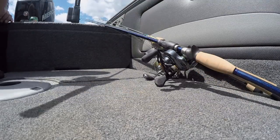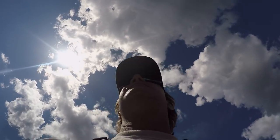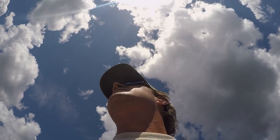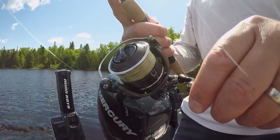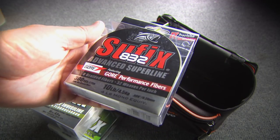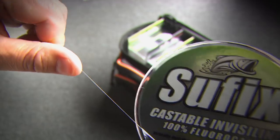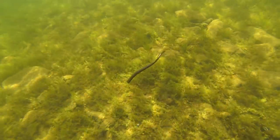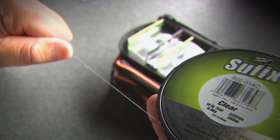What's my favorite line? That is one of the most often asked questions we get, and honestly, there's no right or wrong answer. Line can be a very complex subject, so I just want to break it down to the basics, something easy to understand. One is braid, which has no stretch. Fluorocarbon, which has a minimal amount of stretch and is almost invisible underwater. And then there's monofilament, which has the most stretch of all.